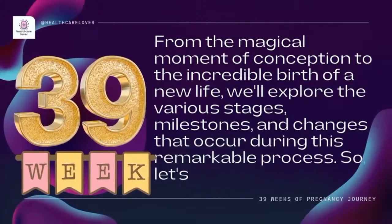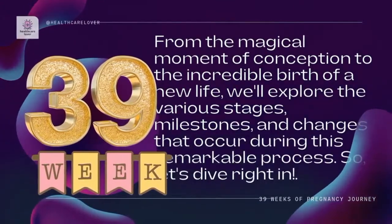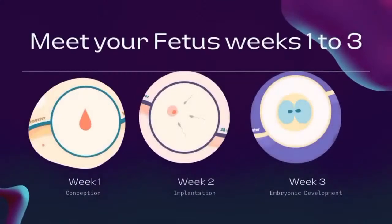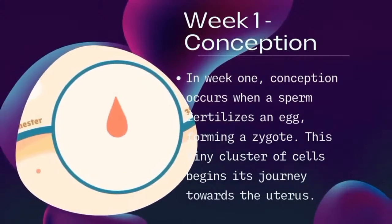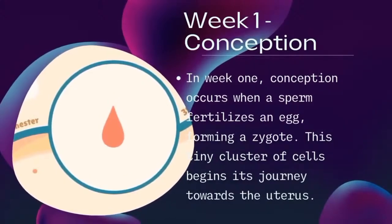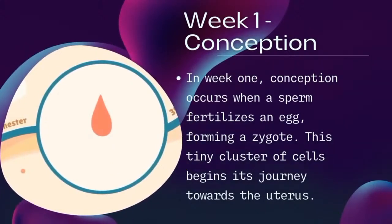Conclusion. Pregnancy and baby development encompass an awe-inspiring process that showcases the wonders of life. From a single cell to a fully formed human being, these 39 weeks are filled with incredible growth, milestones, and changes. We hope you enjoyed this journey with us today.